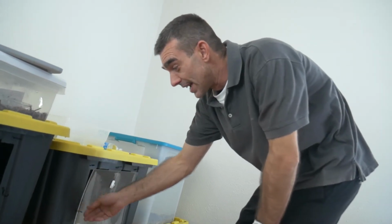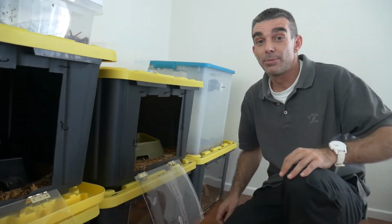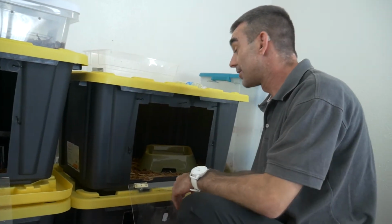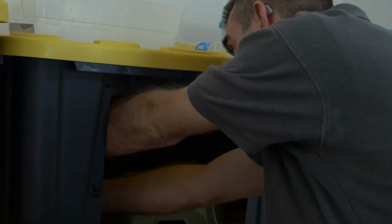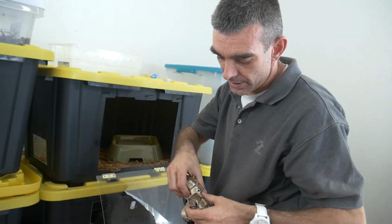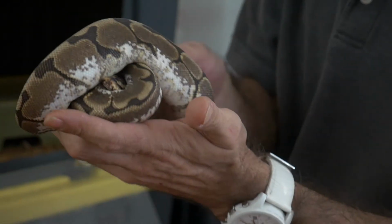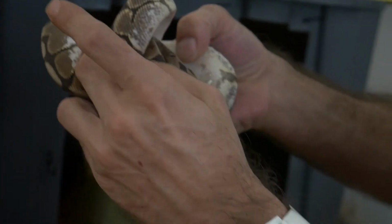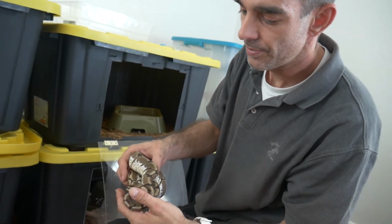Alright, so next up we have our spider hep-pied het ghost female. This is going to be a project for about 2 years from now. I'm going to breed this one with this Mojave hep-pied male that I have down here and get some piebald babies. So, pull her out. So, this is the spider hep-pied het ghost. You can look at how pretty these markings are on here. See if we can get her head out. She's really pretty. Come on, girl.